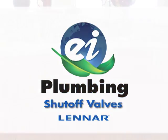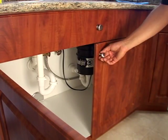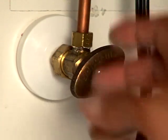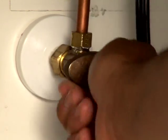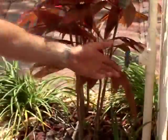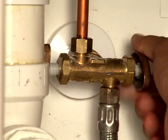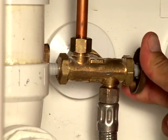Shutoff valves. If you experience a plumbing leak or water overflow from an appliance or fixture, the first thing you should do is shut off the water supply. Knowing the location and how to operate the shutoff valves throughout your home, as well as the main valve for your entire home, is very important in an emergency. It's essential that every member of your family know where the valves are located and how they can be turned off.